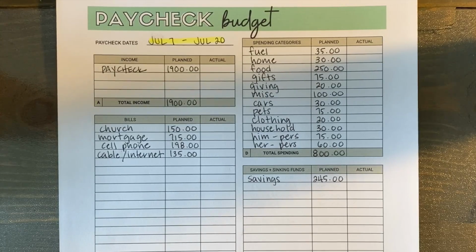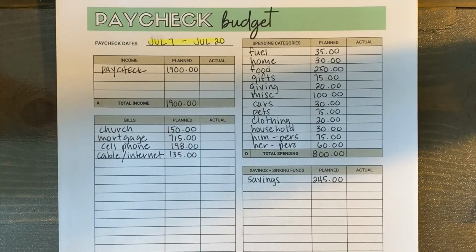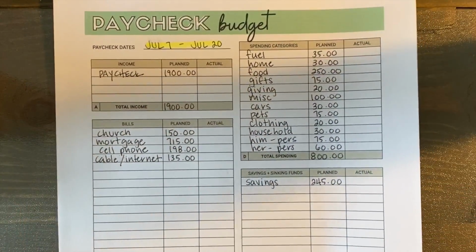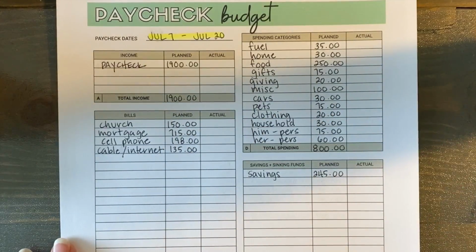So the total bills for this first paycheck is going to be $1,198. The next section, debt or extra expenses. We don't have any debt except for our mortgage, and we cover that up here under bills. And I do use this for extra expenses, but I don't have any that I'm planning for this particular paycheck. So this whole section here, I know you can't see it, is blank on my sheet. But if you have debt or other expenses that you don't want to put in these regular categories, you can use that section.